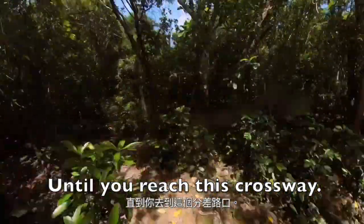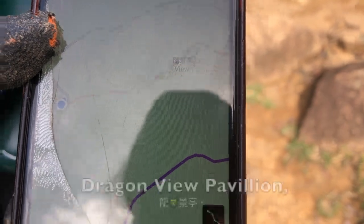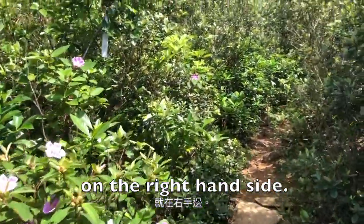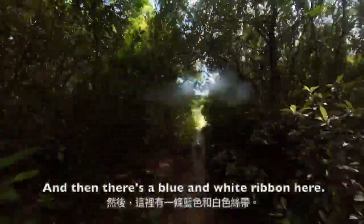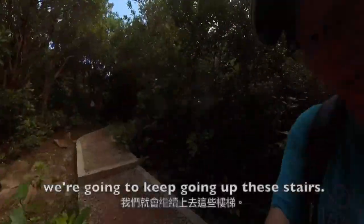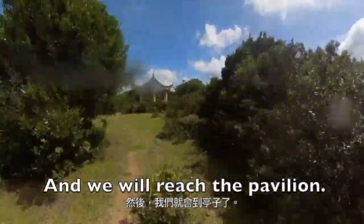until you reach this crossway. Okay, we have decided to go to the Dragon View Pavilion on the right hand side. And then there's a blue and white ribbon here. After taking a rest by the bench, we're gonna keep going up these stairs and we will reach the pavilion.